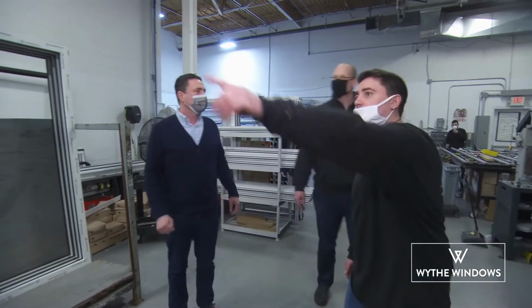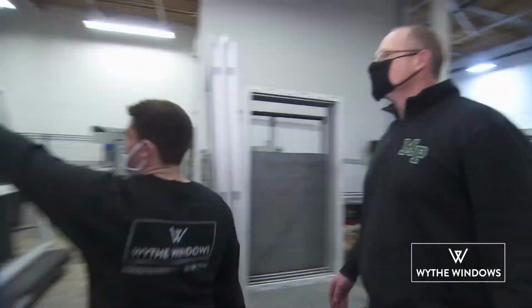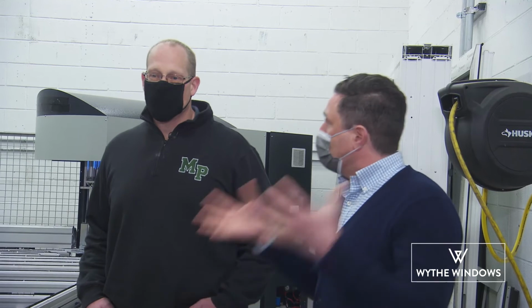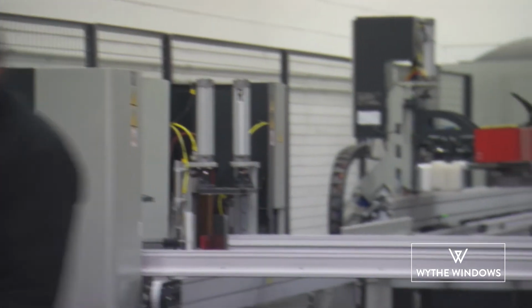Right here. That's the second floor for Building B. Coming along. We just started on this about five days ago, and that's the power of an automated production line. We design everything in our computer. We send it to the machine, then the processing center starts its magic.